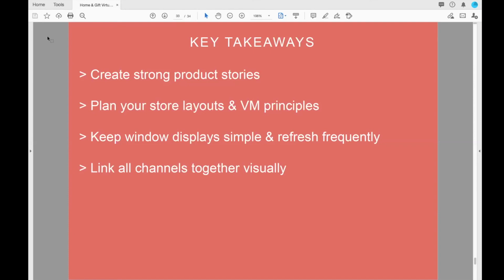Keep window displays simple and refresh them frequently. Don't put everything in the window at once. Keep some things back. Make it look really special when it's in there, and you'll really drive customers through the door. And finally, link all your channels together visually. So you're creating one whole story of your brand and your shop for your customer.